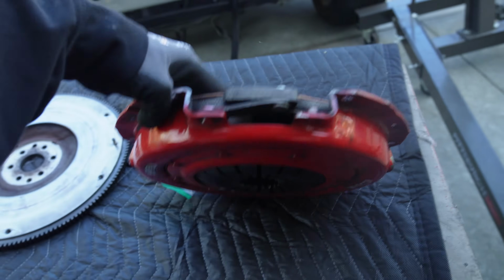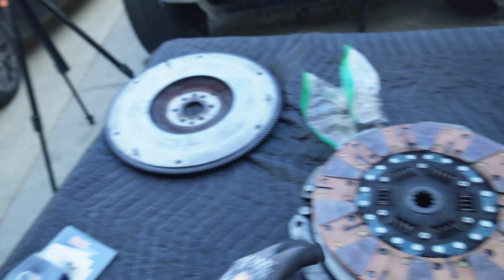But yeah, so now we're gonna take the motor off the stand and we're gonna go ahead and set it on the tire. And then we're gonna bolt up our nice McLeod clutch. And then we're gonna go ahead and install our sandwich plate and then prime the motor.